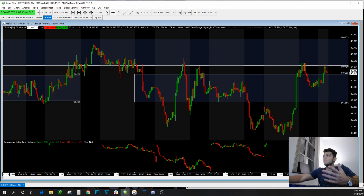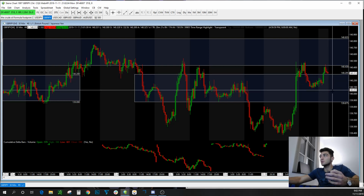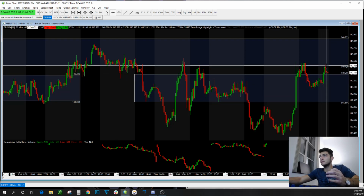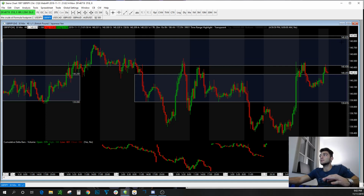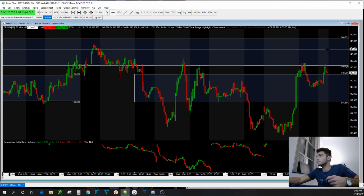Wait for price to either accept below 140.295 and start trending down towards 139.875, or if price breaks above 140.430, look to buy with targets at 140.835. So that's how I'm going about this pair.